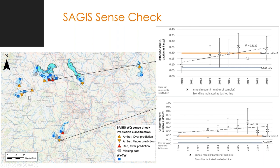So these triangles, if they're pointing up, it means the model is over predicting. If they're going down, it's under predicting. Amber, well, there's actually four colors that we've used here.